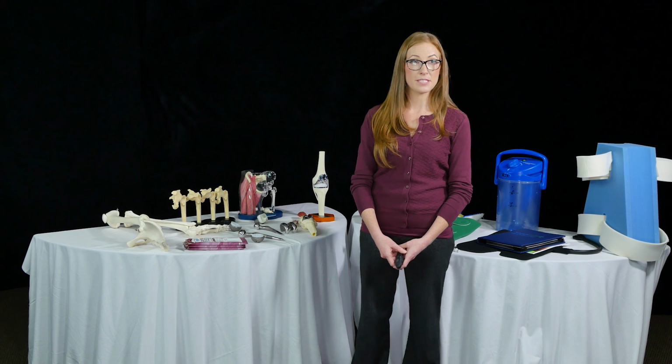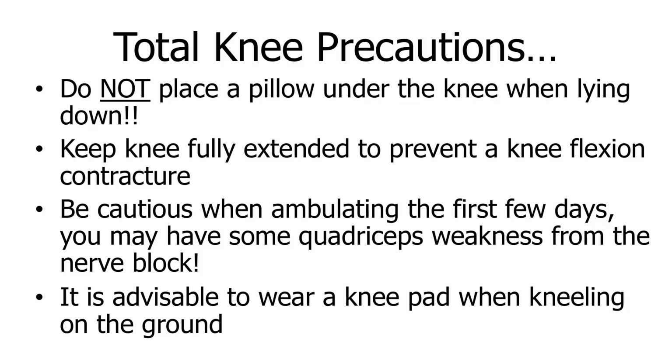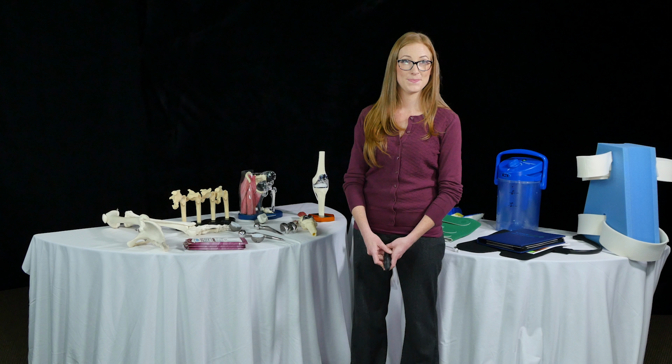For total knee replacement patients, you only have 1 precaution. That precaution is that we do not want you to sleep with any pillows or rolled blankets underneath the bend of that knee. It is advisable to wear a knee pad when you're kneeling after surgery. And it is very important that anytime you're sleeping or laying down after a knee replacement, that you keep that knee fully extended to prevent knee flexion contracture.